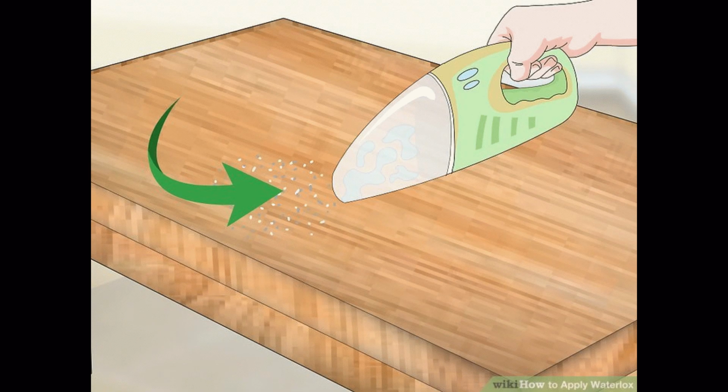Vacuum or dust the surface thoroughly. It is imperative that you vacuum the surface you want to finish completely before applying the Waterlox. This will remove any dust or debris left on the surface so that it doesn't get painted over.